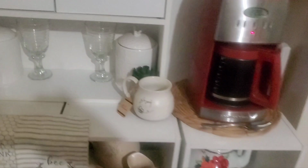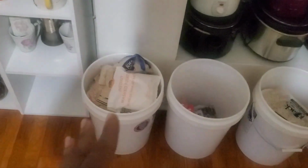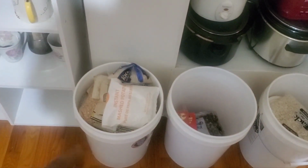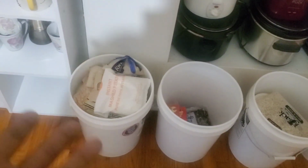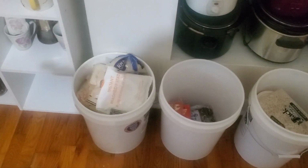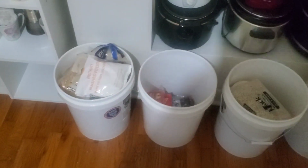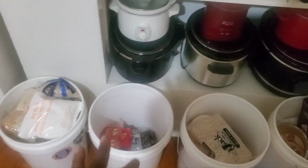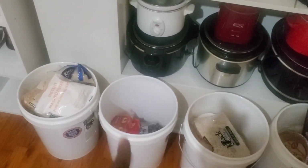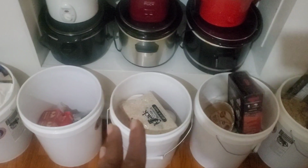Okay, so as we pan on around from the coffee bar, down below, I have all my lentils, rice, and all those in bags that was accumulated over time, plus what people helped us with when it came down to Lorenzo. Here's some mixed nuts and raisins and all that other good stuff. They're in this container. In this container, we have a lot of rice and oatmeal and grits and all that.